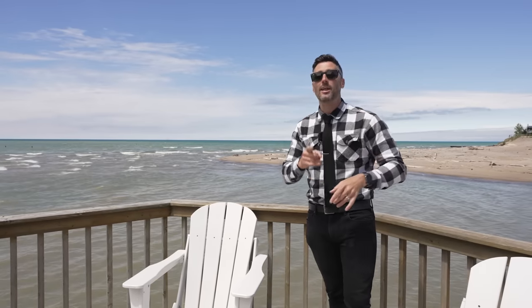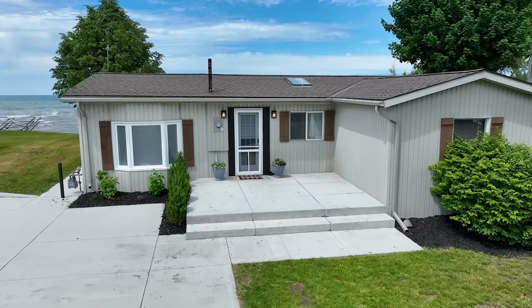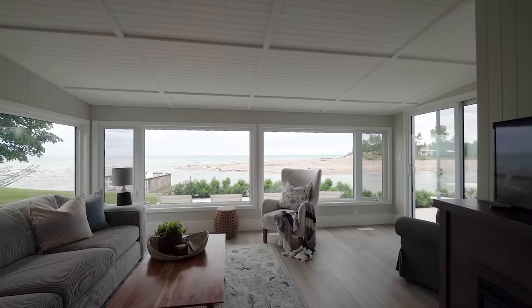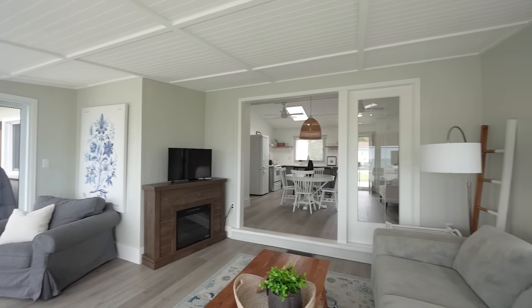Let's get to the house and then I'll meet you down at the beach at the end of the video. Well, if that view's worth $1 million and the ability to drive up here in no time, that convenience is priceless. I guess I don't even have to show you the rest of the house, but it is definitely worth seeing.